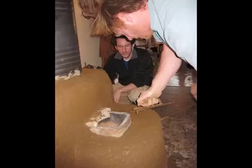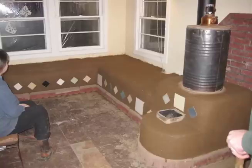Plastering. Straw. This is a dung plaster. Believe it or not, dung plasters do not stink. Just so you know, you get a faint horsey smell for about 2 days and then it is gone. My old writing teacher was absolutely tickled to be asked to donate to this project.